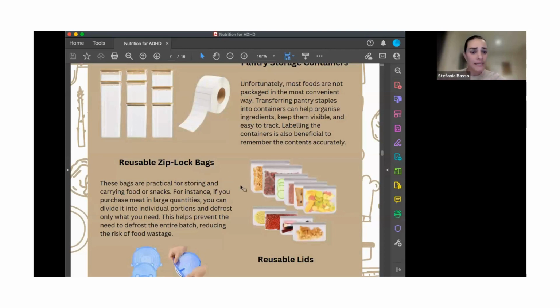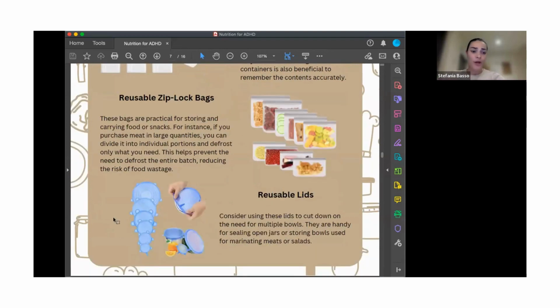And then likewise, look, reusable lids. I know definitely my Tupperware drawer slash, I was going to say, slash cupboard slash wherever I can fit them is very disorganized. And we all lose Tupperware lids or can't find them, or we don't put them back where they're meant to be. And it becomes a bit stressful.